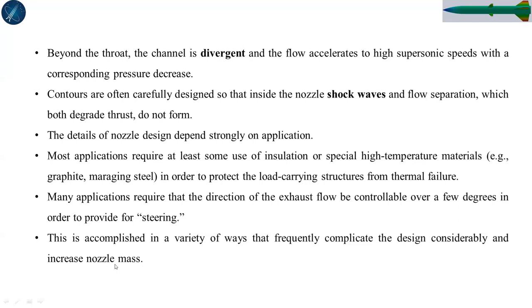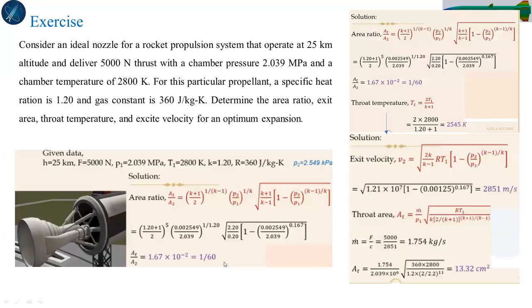So this is how we can design the nozzle. This is a simple example, but it is better to take it up after the equations, because we didn't derive them yet. So we cannot do the nozzle design exercise now. Later, once we derive all the equations, we can come back to it.